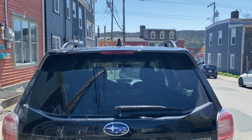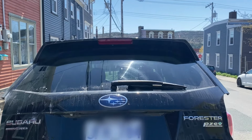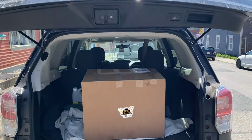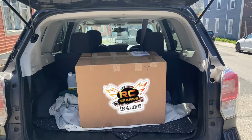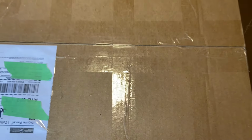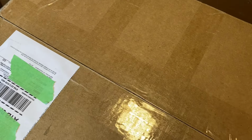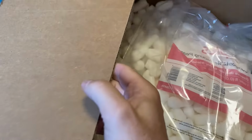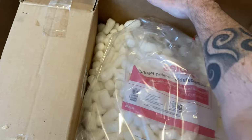I got something in my trunk and it came from the post office. What's this? An RC Sparks logo? How'd that get there? Alright. I noticed that RC Sparks was selling some of his RCs on eBay and I decided to put a bid in. I won. Yeah, it's gonna be good. Check it out.